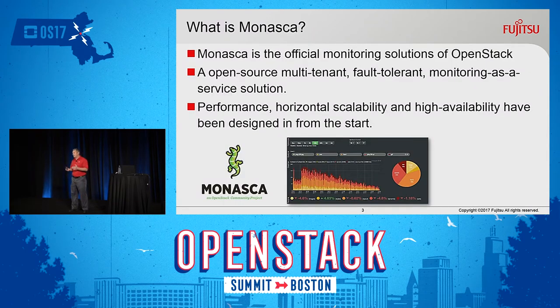So what is Monasca? Monasca is the official monitoring solution of OpenStack. It's open source, obviously. It's a multi-tenanted, fault-tolerant, monitoring as a service solution. And I think the key point is it's architected from the beginning to be horizontally scalable.